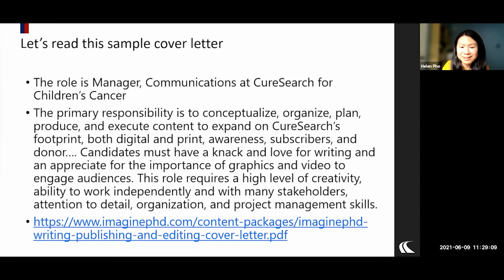Candidates must have a knack and a love for writing and an appreciation for the importance of graphics and video to engage audiences. This role requires a high level of creativity, ability to work independently and with many stakeholders, attention to detail, organization, and project management skills. So I hope that some of this resonates with all of you as you're thinking about the skills that you have as PhDs in the humanities and social sciences. So that is what the job is, and that's what the cover letter is tailored to.